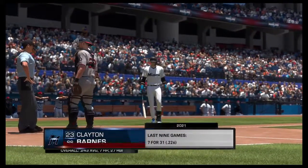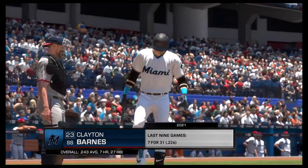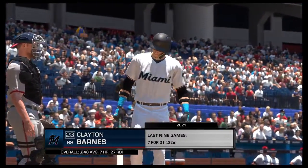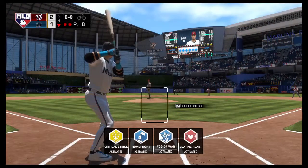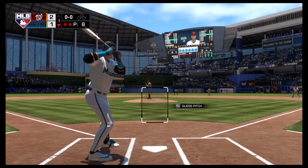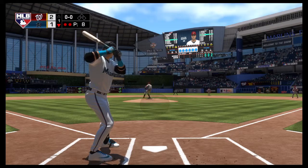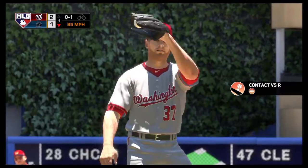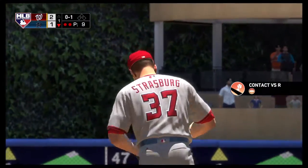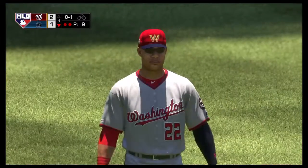So coming to the plate, Clayton Barnes. And as you can see, he has been slumping offensively. Number 23. Here's the first pitch to him. And he swings through a fastball and doesn't catch up with it. It's 0-1.